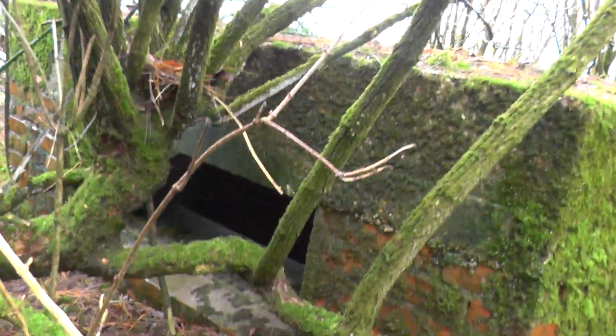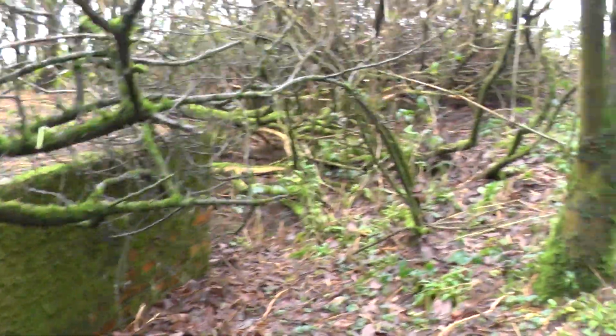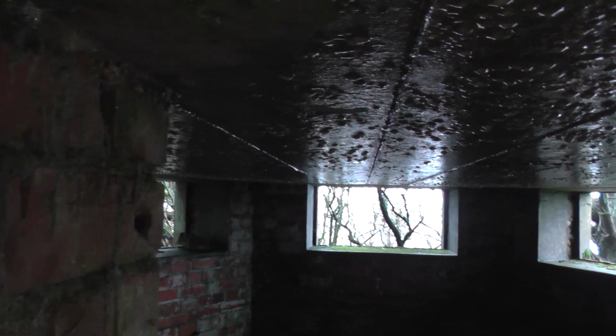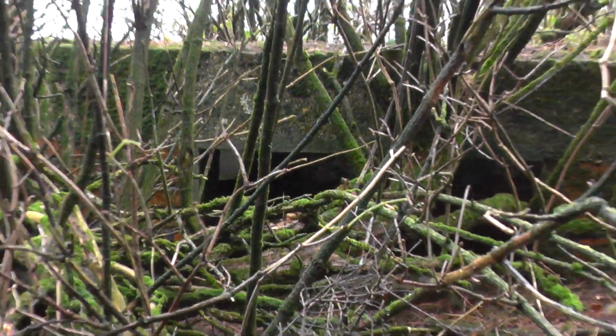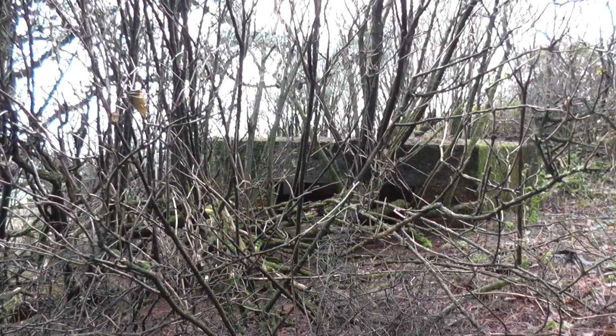And I couldn't get in it, but if somebody had a spade and some loppers, they could get down in there, and they could stay in there if they were looking for a home. They've got 3 nice windows to look out over the sea, and they could put a nice bedroll down there and hang out, especially in the summer. Not so good in the winter, it would be bitterly cold.